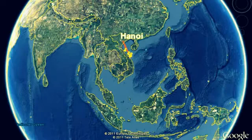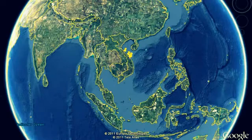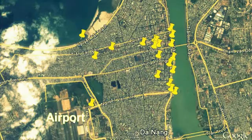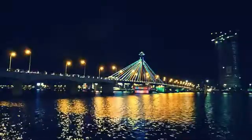You can fly to Danang from Hanoi or Ho Chi Minh City with Vietnam Airlines or Jetstar, as well as from overseas, for example from Singapore with Silk Air. The airport is located within the city, so it's just 5 minutes away from popular places like Han River Bridge, for example.